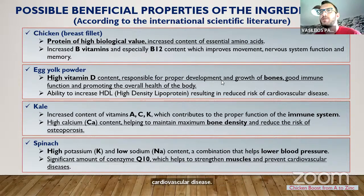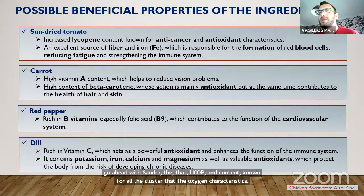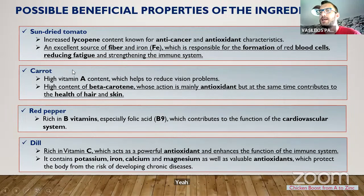We go ahead with sun-dried tomato, which has increased lycopene content, known for anti-cancer and antioxidant characteristics. Sun-dried tomato is an excellent source of fiber and iron, which is responsible for the formation of red blood cells, reducing fatigue and strengthening the immune system. Carrot is high in vitamin A content, which helps to reduce vision problems. Also, carrot has high content of beta-carotene, whose action is mainly antioxidant, but at the same time contributes to the health of hair and skin.